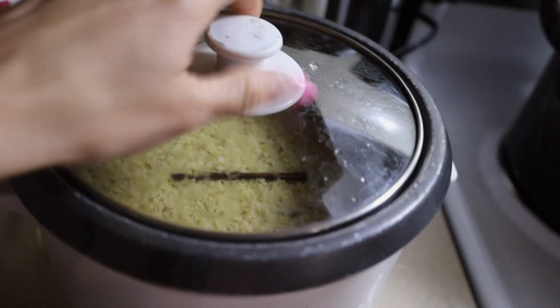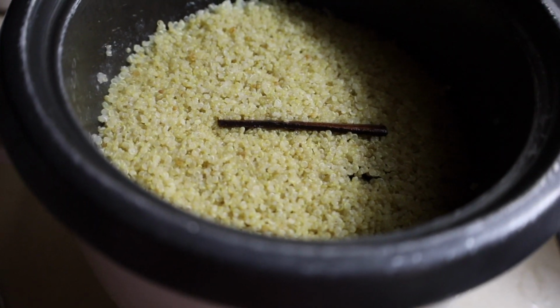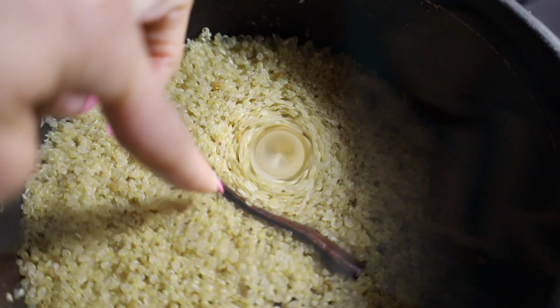So I just woke up. I started breakfast already. Yoga's done and quinoa's done. This actually only takes 20 minutes. So we're gonna serve this up and I'm gonna show you how I serve it up, and that is a cinnamon stick in there.